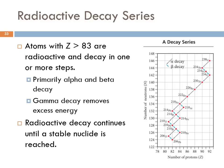Radioactive decay series. This graph shows the path that uranium-238 takes on its way to becoming a stable isotope of lead-206. So all of the elements with an atomic number above 83 are unstable. They're radioactive.